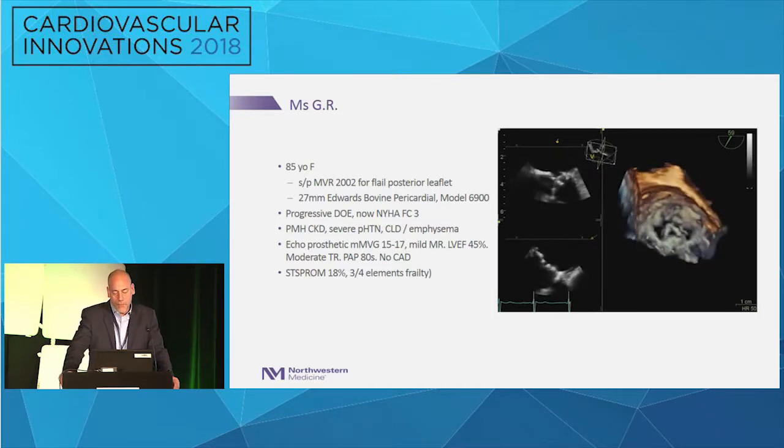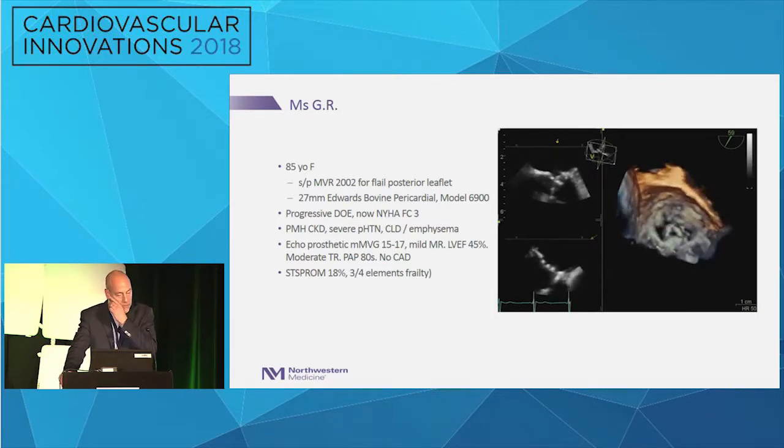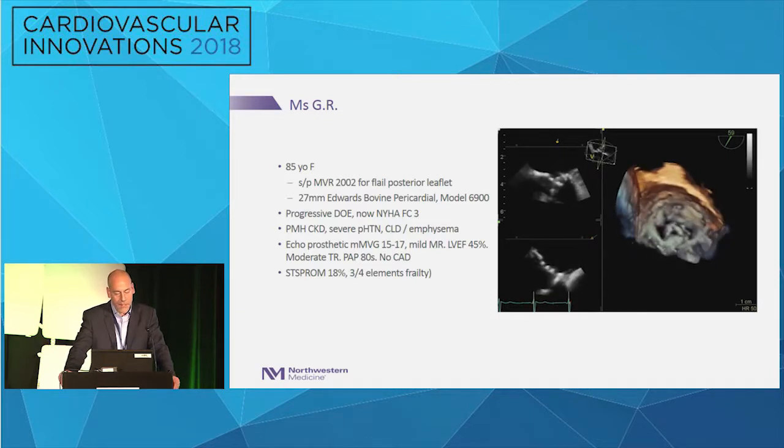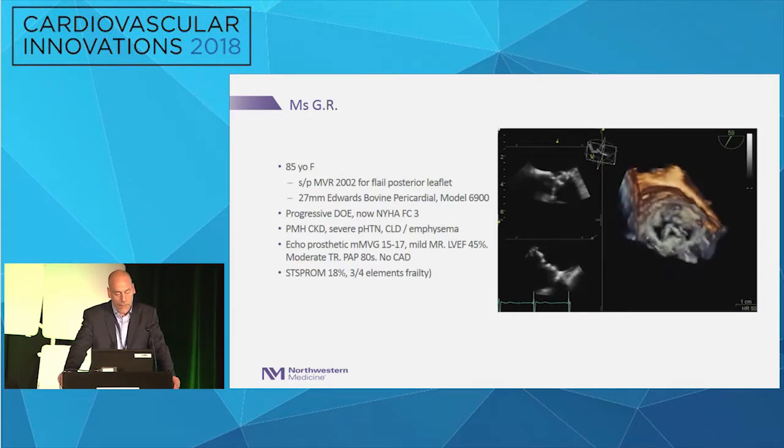85-year-old woman who in 2002 had a mitral valve replacement with an Edwards bovine pericardial valve, 27 millimeters, for posterior flail. Progressive dyspnea, functional class 3, comorbidities as mentioned there: CKD, severe pulmonary hypertension, severe lung disease. By echo, she had a prosthetic mitral valve gradient of 15 to 17. That's a 3D view of that valve. She had mild MR, EF 45, moderate TR, PA pressures in the 80s, and no coronary disease.